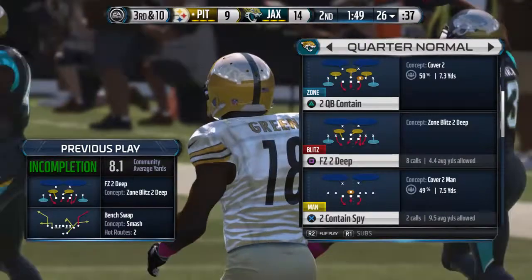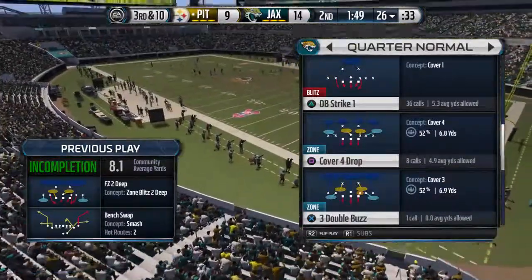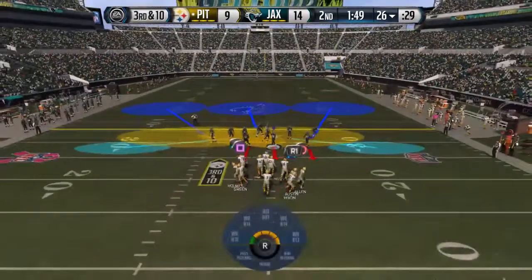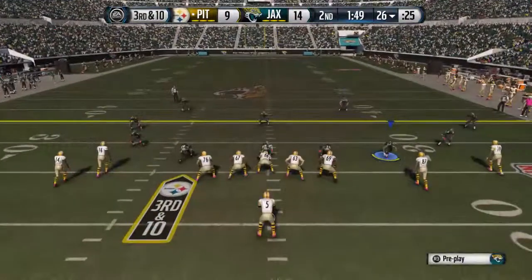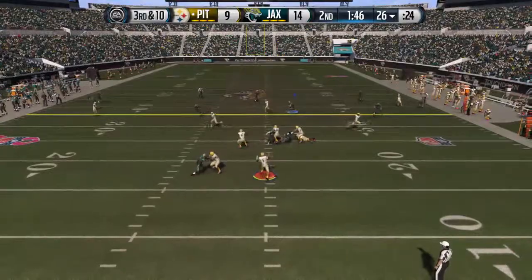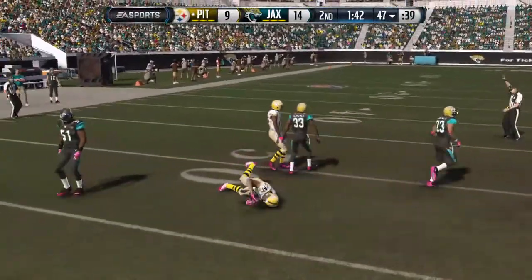I mean, maybe on the sidelines they keep calling the wrong plays, but he's attacking the strength of this cover two defense. Don't do that. Throw where they're not. That's deep down the middle. Empty backfield look for Bortles here. The Steelers snap it up at the 26. He makes the catch. It's Mayo who brings him down.